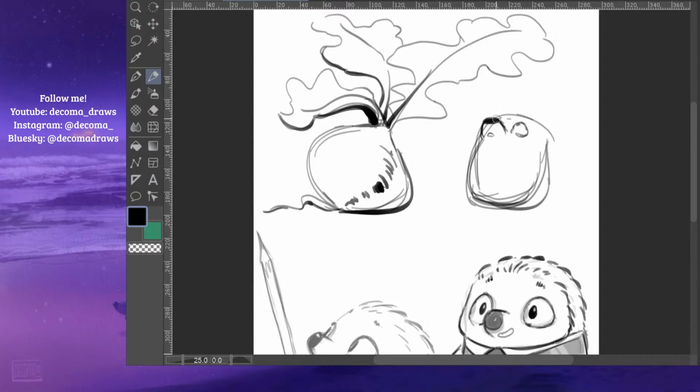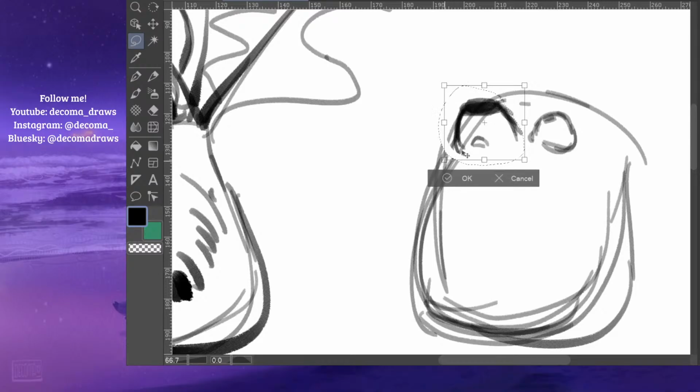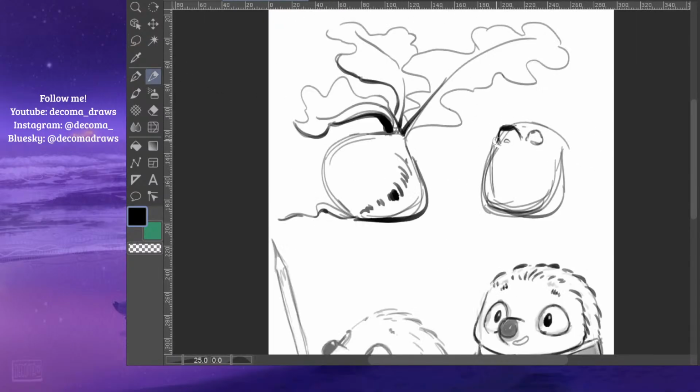Now I feel like this nose might be too big. Nose might be bigger than I have drawn on the others. So let's just zoom in and shrink that down. Make sure we have nice volume.